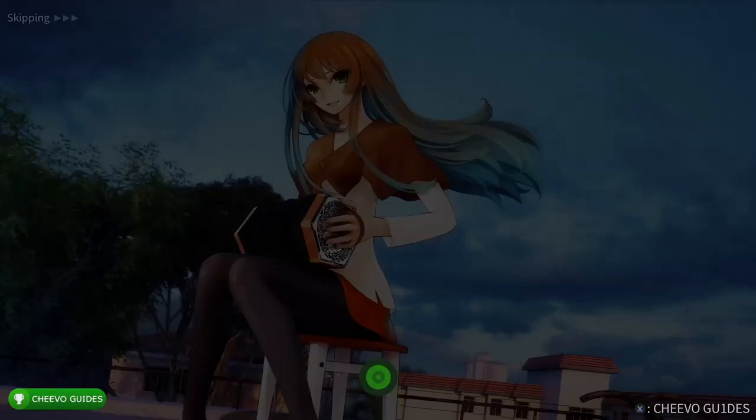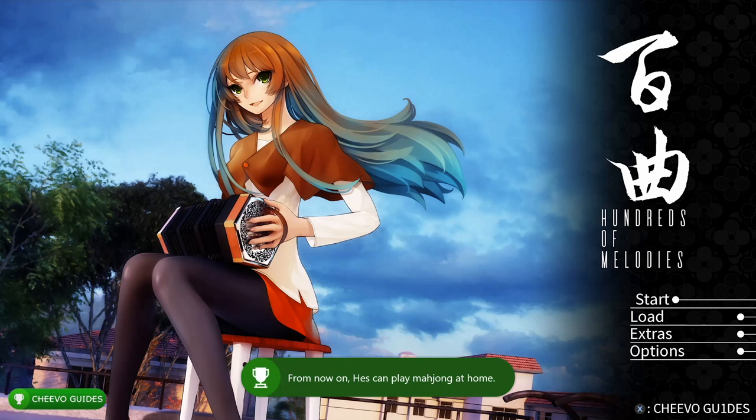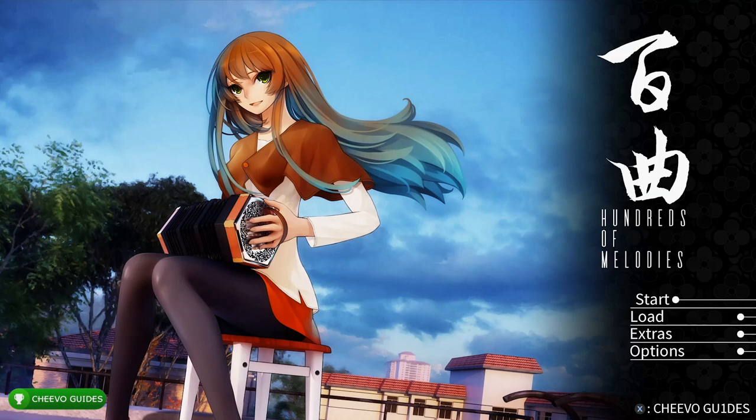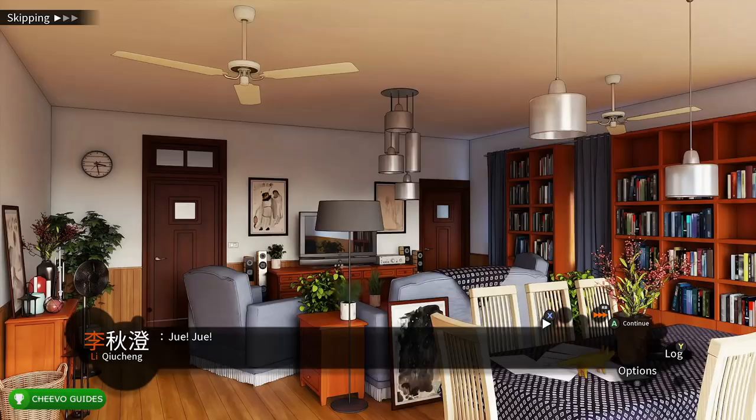Alright, so our achievement or trophy should finally be popping right now for our second ending. Again, that's the Sisters Quartet achievement. Now, the next part is super important. The achievement that we're going to be unlocking next is called Accident, and you can only get this achievement by completing that ending and then starting a new game right after.